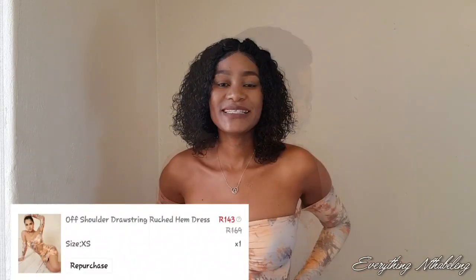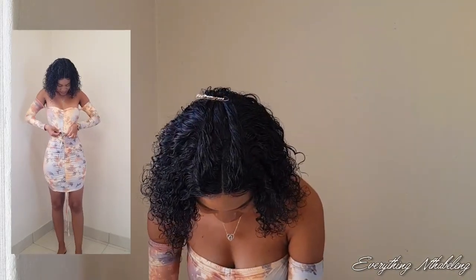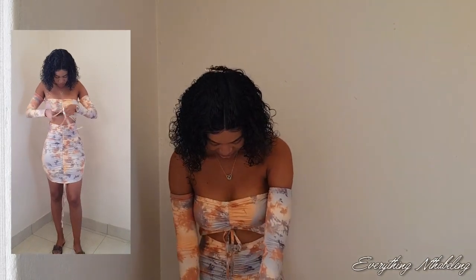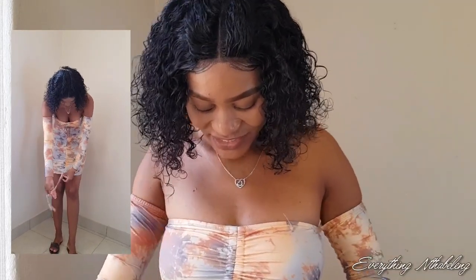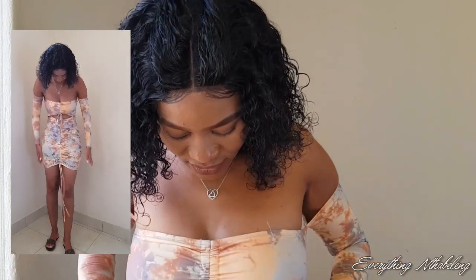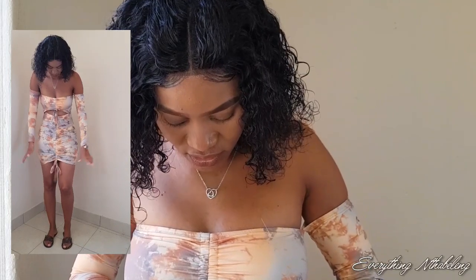So this dress was 169, but I got it for 148. I love it, guys. Love it, love it, love it. You can adjust it here, or you can just leave the strings hanging. I love it, guys. You can do this, and you can just do this. This is my favorite dress, guys. I love it so much.